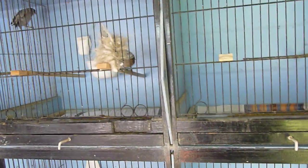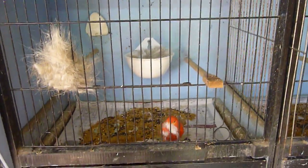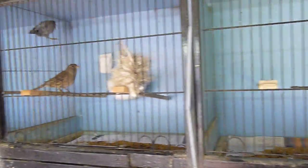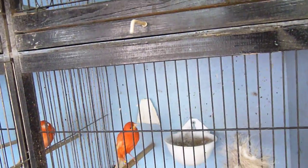Well, hi all. Well, nest pans are in. I've just been making them up. I've just cleaned out the birds. Some of the hens that bred last year are picking up material straight away, straight into building the nest. The others, obviously last year's birds, are not quite sure, so they're looking a bit bewildered at the minute.